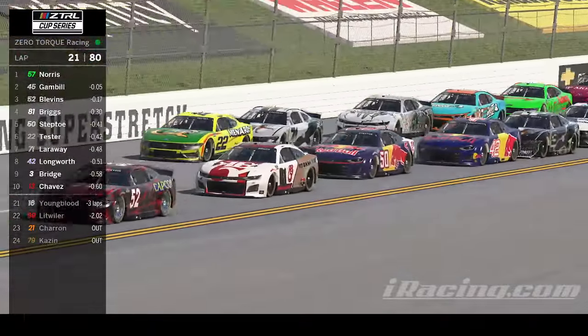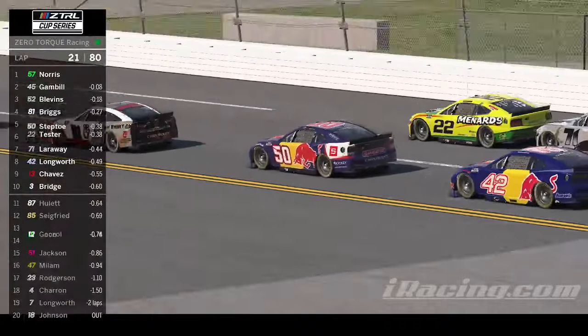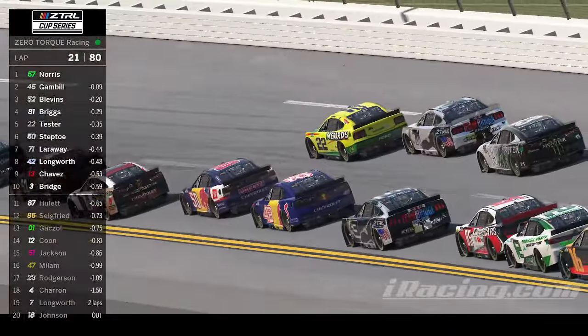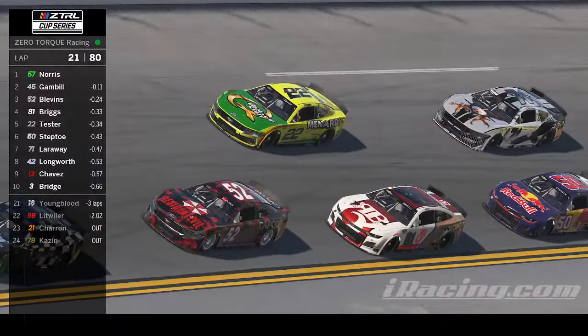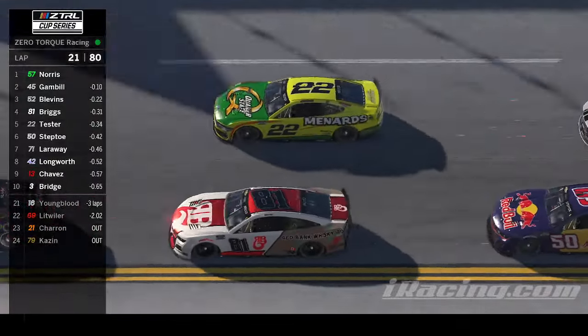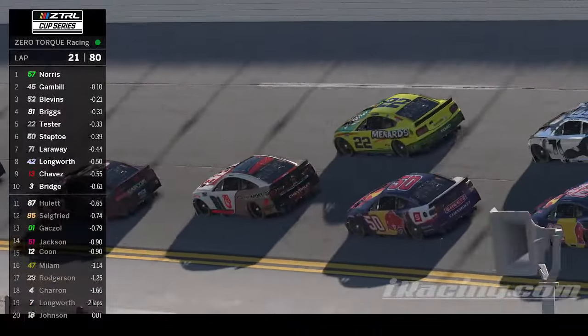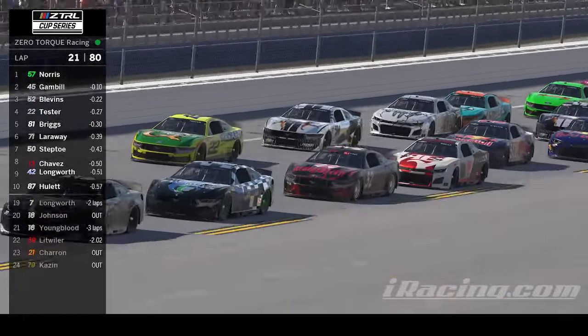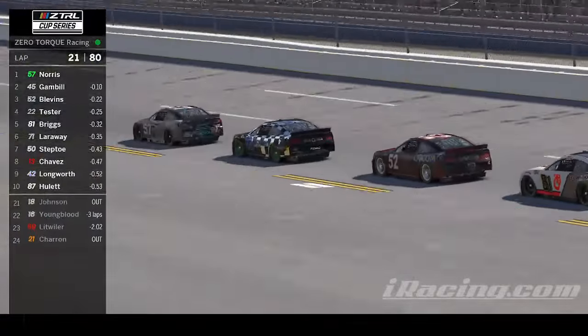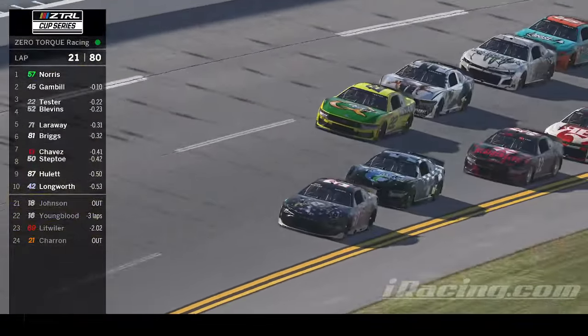There's Robert Tester now leading this outside lane, trying to make it go forward as he's side by side with the car he was right ahead of, Jason Steptoe, before he pulled up to the outside lane off of 4 last time by. So he'll be side by side now with the 4th place car of Wesley Briggs, and now the 3rd place car of Stephen Blevins. So the top lane's starting to form up.